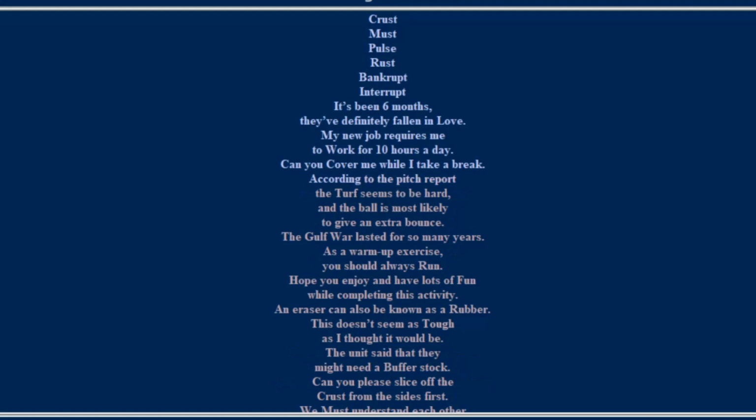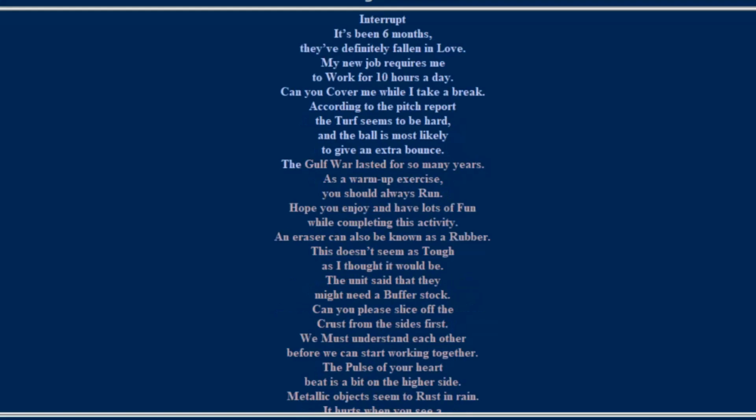According to the pitch report, the turf seems to be hard, and the ball is most likely to give an extra bounce. The Gulf War lasted for so many years. As a warm-up exercise, you should always run. Hope you enjoy and have lots of fun while completing this activity. An eraser can also be known as a rubber.